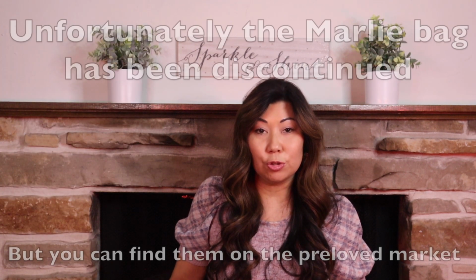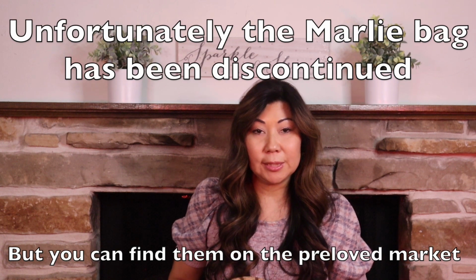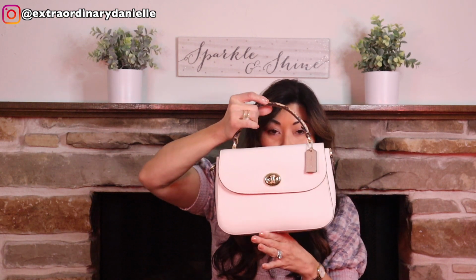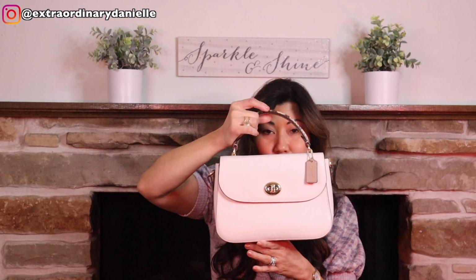And I will say the thing about the Marlie bags, if you can't find a Cassie or you don't want to spend the money on a Cassie, these Marlie bags are outlet bags, and they are very similar to the Cassie bags in the layout and the shape. I will do a video maybe comparing the two because I do think they are similar, and so I think these Marlie bags are great bags to invest in.